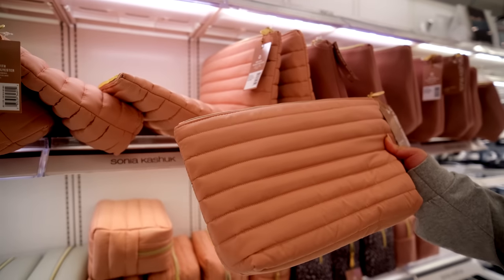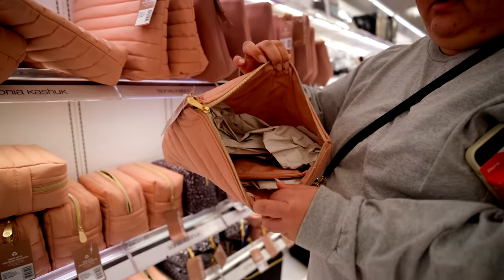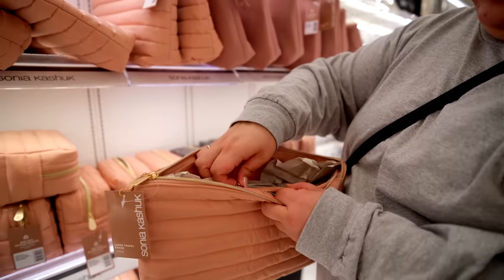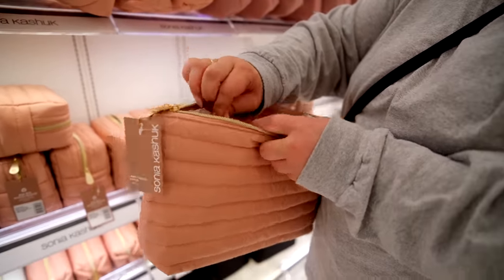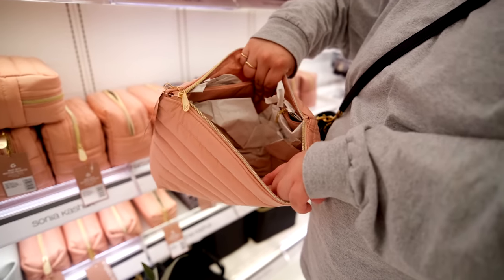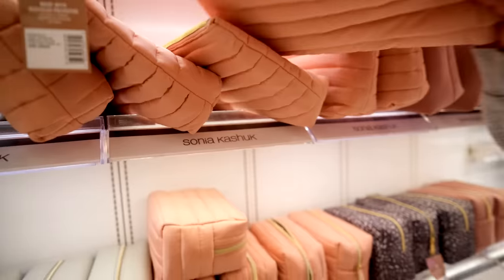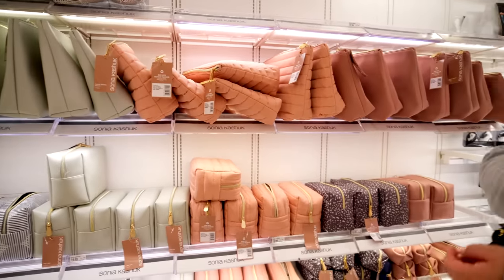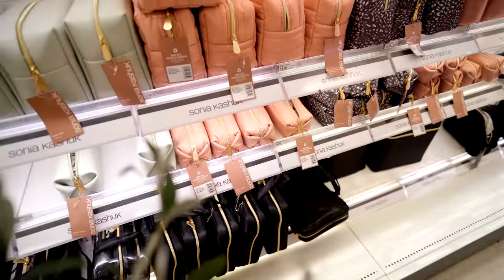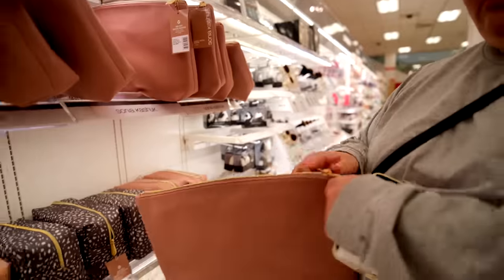We saw this and it's so cute, you guys. It's $20. What do you guys think? Ooh, dividers. It's divided. Ooh, for like technology or makeup? Yeah. Ooh, I can see myself using this for tech stuff. Okay, so it's divided and there's a pouch in the middle with a zipper. That's really cute. It's by Sonia Kashuk. They also have this one for $15 and then a little pencil pouch thing for $9.